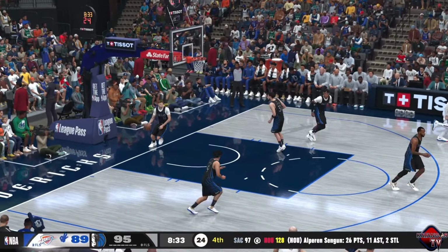Nembhard outside. Now here's Thompson. Tried to come right back with a 3 of his own, but it's no good. Holmgren, the pass to Caruso. Here's Wiggins. Takes a 3. And the rebound goes to the Mavericks. Middleton's got 4 rebounds in the game.